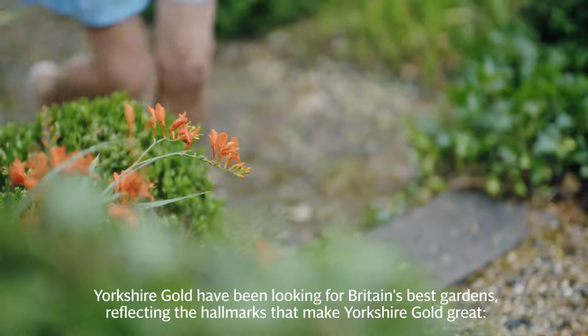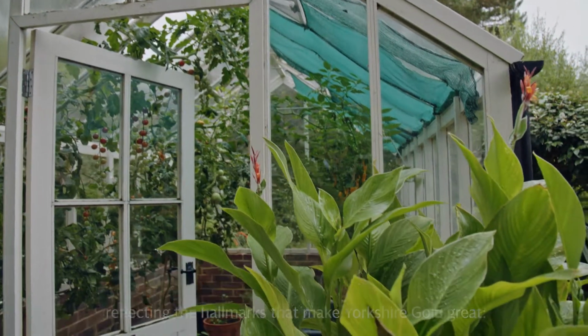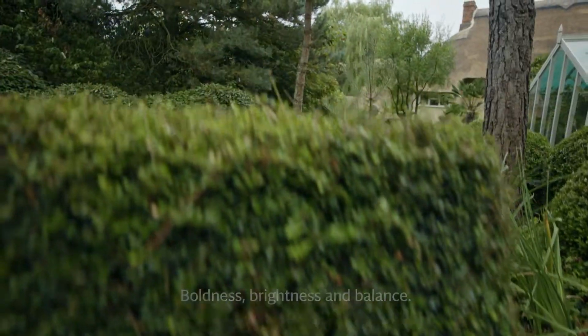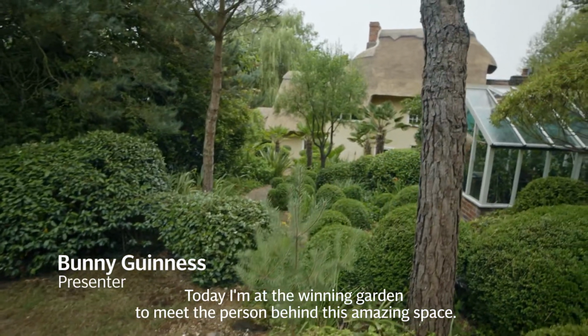Yorkshire Gold have been looking for Britain's best gardens, reflecting the hallmarks that make Yorkshire Gold great: boldness, brightness and balance. Today I'm at the winning garden to meet the person behind this amazing space.